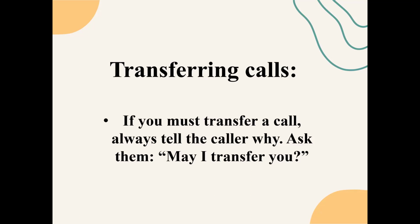But sometimes we just naturally have to transfer. We are being asked to transfer. I would like to speak to so-and-so. Could I speak to the office of whatever it is? And then in that case, they really do want to be transferred. They need to be transferred for us to do whatever it is they want us to do.